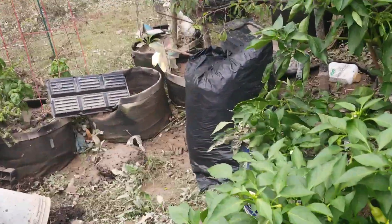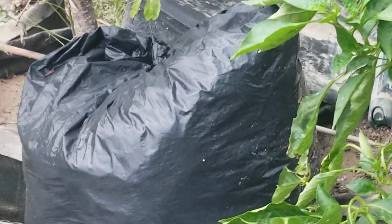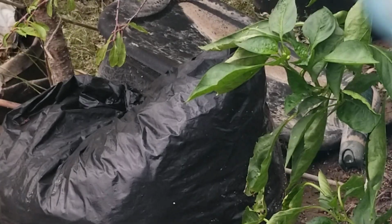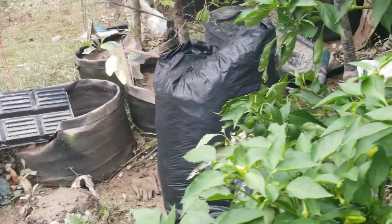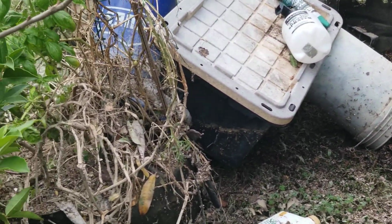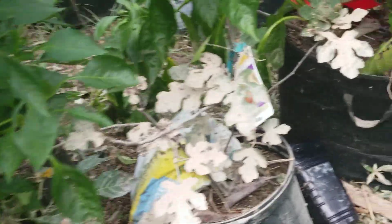See if I can get y'all to see it. Right over in here. It's upside down. Take it down some. I got grow bags that are upside down, been flipped over. That's a container. That's a bucket that was full of stuff. It's a mess. It's a mess.